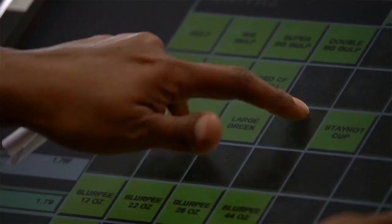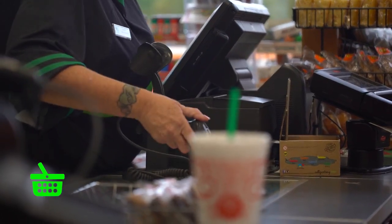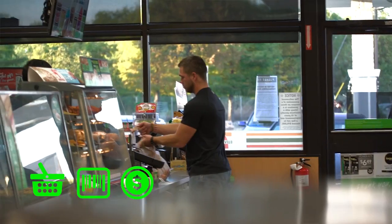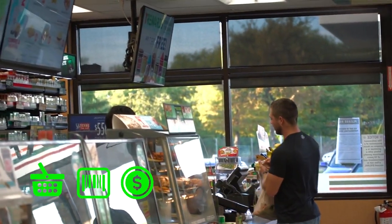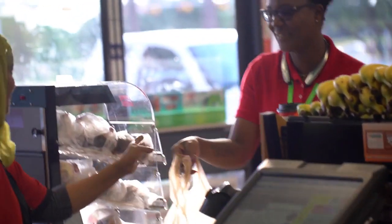The POS base unit is a computer itself. It helps transact, look up the items that are scanned by the barcode scanner, bring back the price for that item, and therefore tabulate all the items that the customer would like to check out with, and then accept the form of payment that the customer would like to pay with.